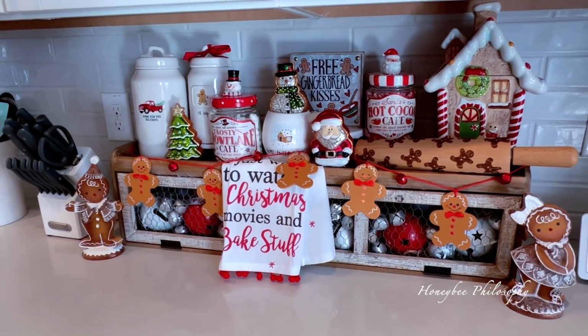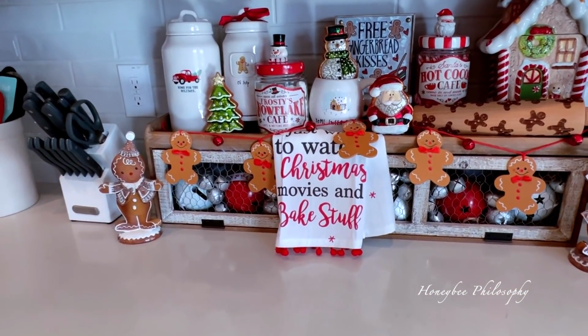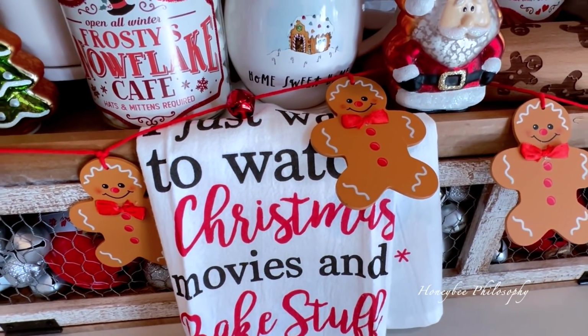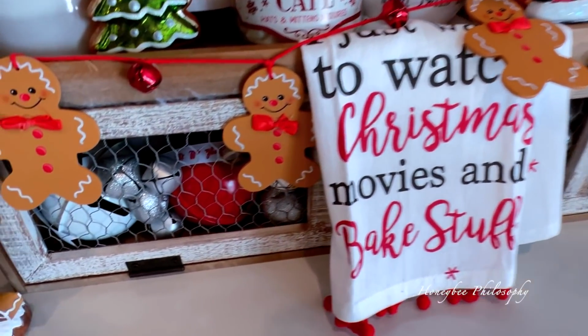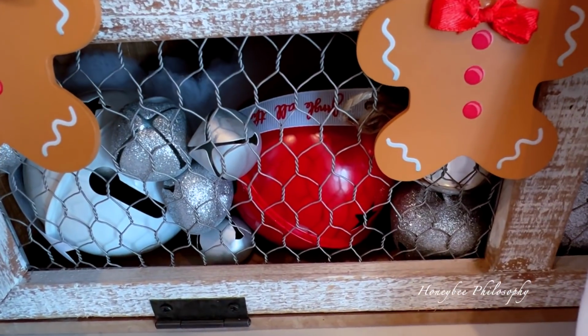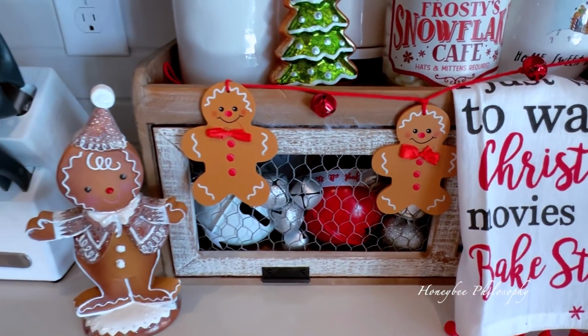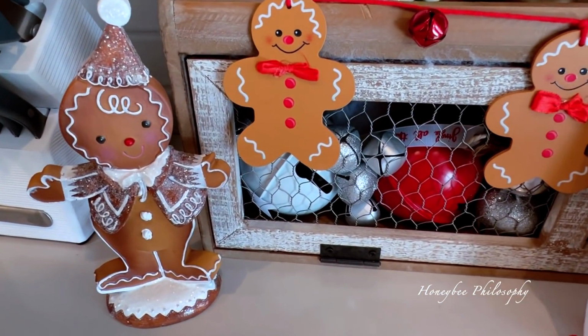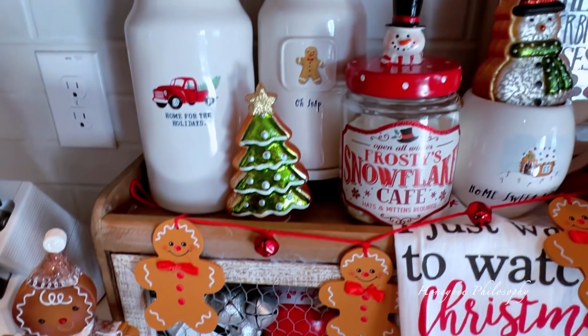Keeping with the gingerbread theme, we have this shelf back in the kitchen. Lots of fun little gingerbread details and peppermint sticks, marshmallows, things that you would see around a gingerbread house. And I did also put some jingle bells on the inside of the shelf to just have a little bit of a filler and still more Christmas feel. And lots of cute gingerbread men.